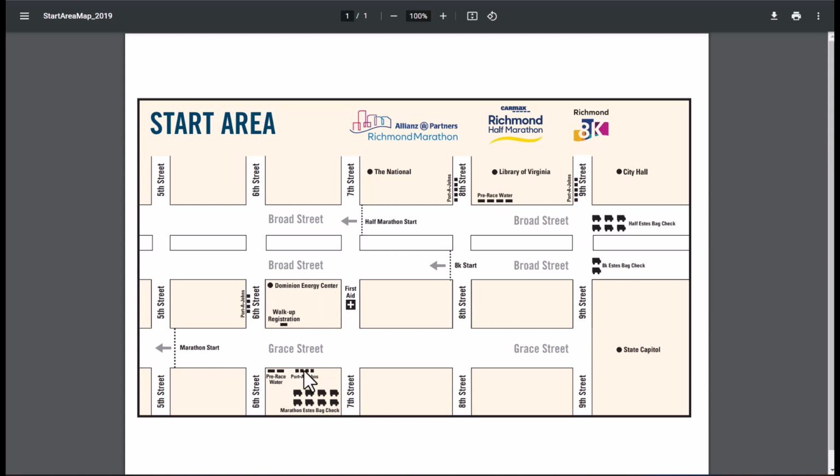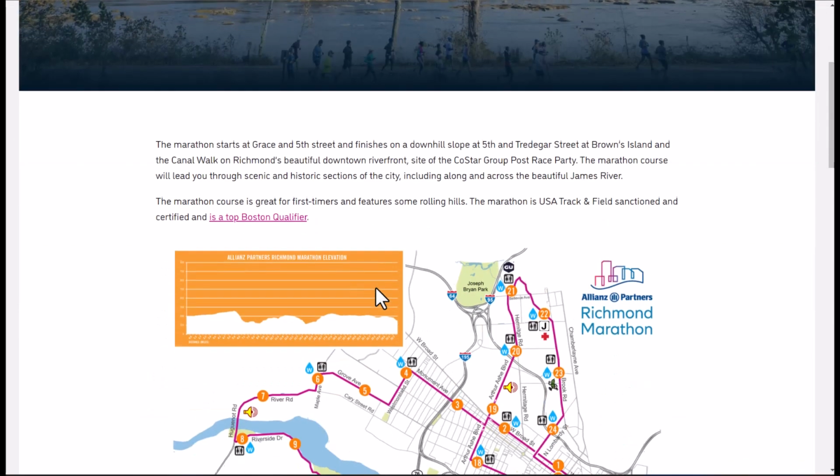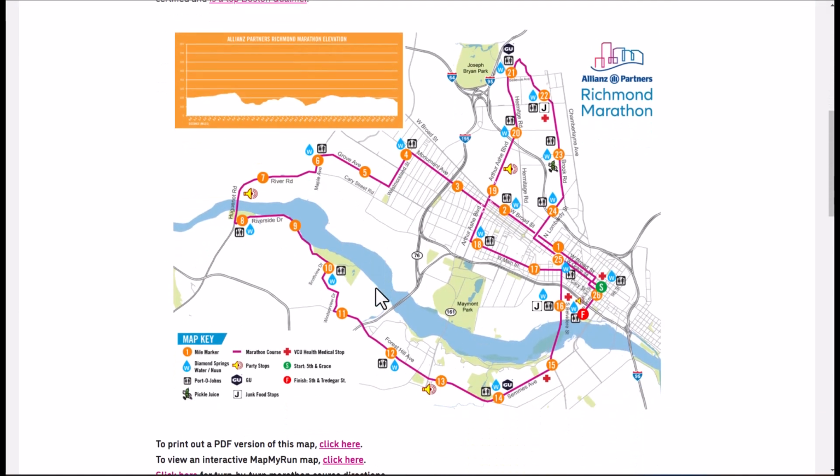Porta Johns conveniently located here, and pre-race water mixed in right through here. Probably a good idea to bring a gel or two with you out on the course, and you can wash that down with a little pre-race water right through here. That is the corral. Again, that's all available on the marathon page right through here.